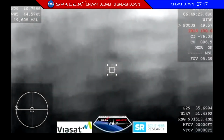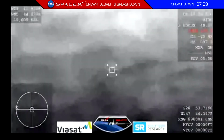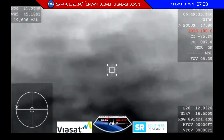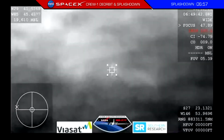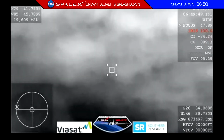Dragon, SpaceX, comm check. And SpaceX, this is Dragon, over 4Gs, 42 kilometers. SpaceX, we have you loud and clear. Expect automated chute deployment. And Resilience copies. We are at 40 kilometers, 4.34 on the Gs.